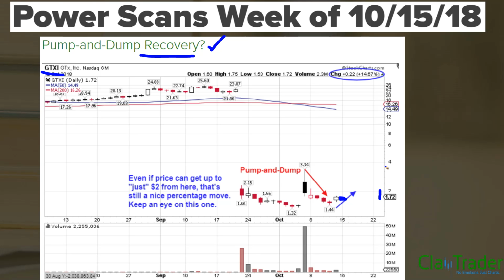Well, pull out the calculator and do percentage calculations. If it could get up there within a relatively short amount of time, that's actually quite a bit of percentage that you would get on your money in a very, very quick amount of time. And you think about what banks pay in savings accounts or one of those CDs, certificates of deposit. Hey, we'll give you 1.5% for 5 months or 6 months. So you've got to keep things in perspective. That's why I'm pointing out that $2, maybe it doesn't seem like a lot, but from here, up to $2 would still be, percentagely speaking, a nice move. So let's see how this one played out.